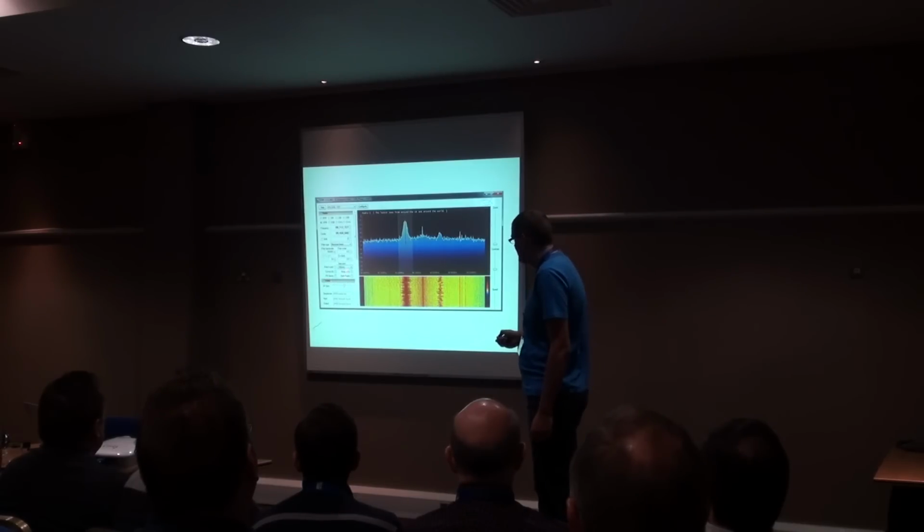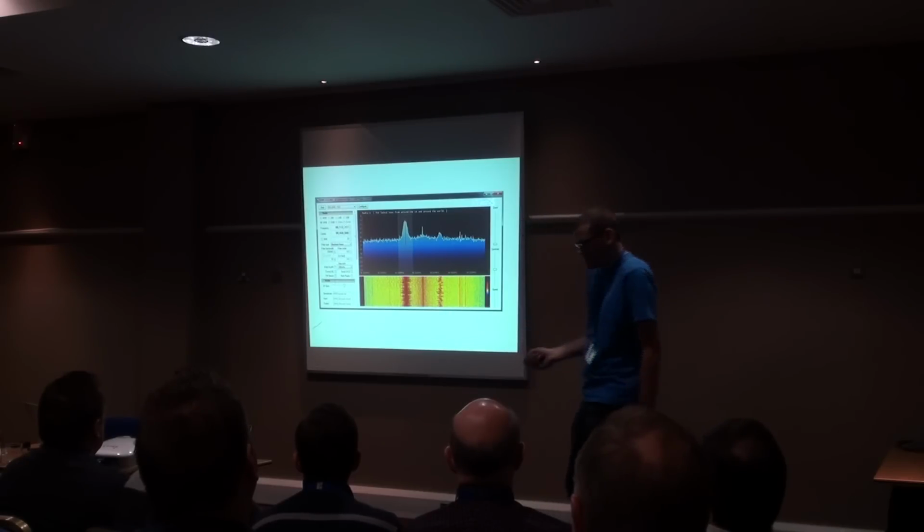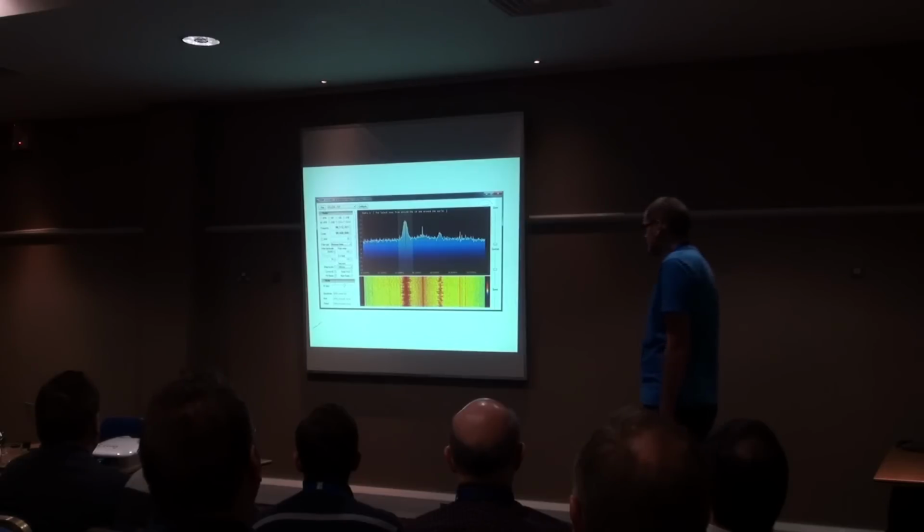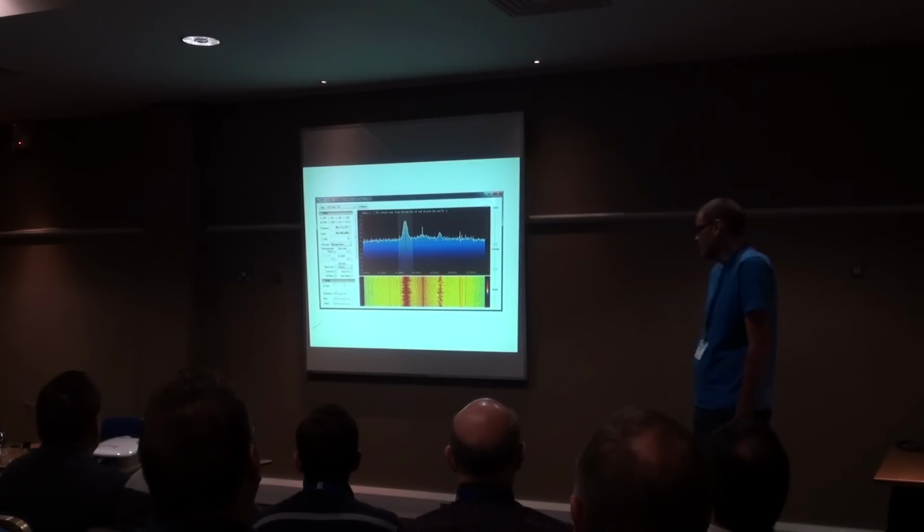If you use tools on the left-hand side, this disappears instantly. So you don't have to muck around with tweaking settings and stuff. It's all built in. There's a DSP algorithm which takes it out, which is rather cool.